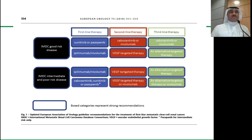So again, we classify patients: good risk group, intermediate and poor risk group. If they receive sunitinib or pazopanib, then it's recommended to have cabozantinib or nivolumab. If they receive immunotherapy first line, then it's VEGF targeted therapy. And the same thing applies for the second line.